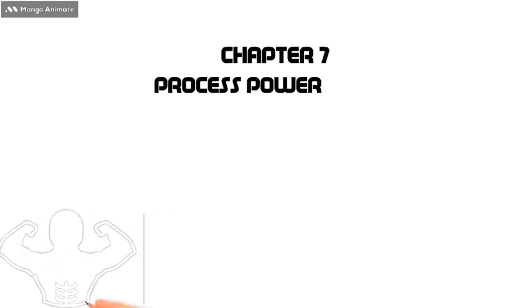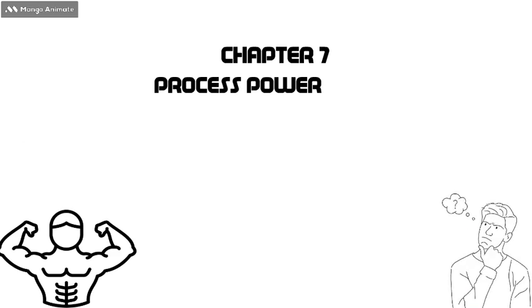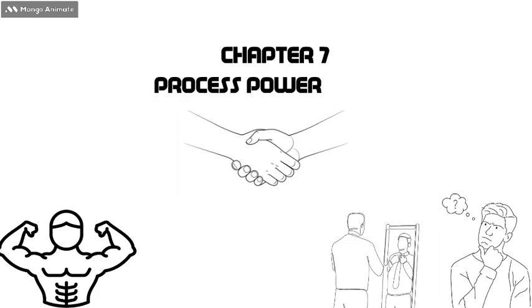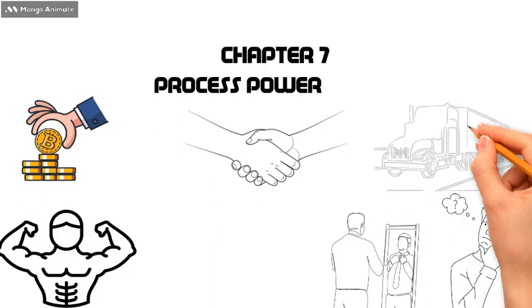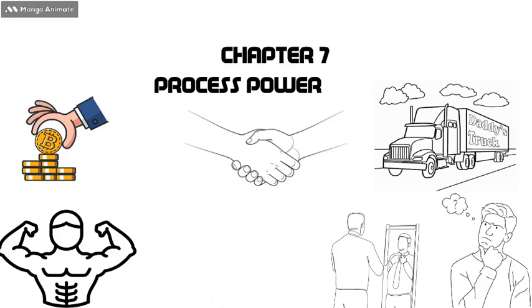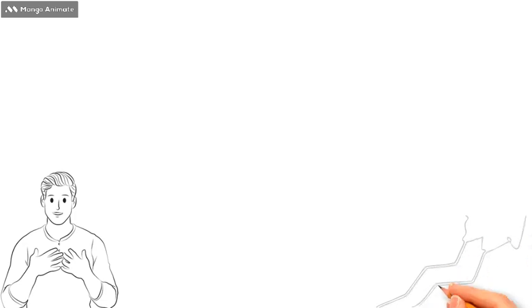Process power is all about having superior processes that set your business apart. Think of it as the secret sauce that makes your company more efficient, reliable, and difficult for competitors to imitate. Superior processes help your business operate faster and cheaper, like a well-oiled machine. These processes are unique and difficult for competitors to copy, making your way of working important.